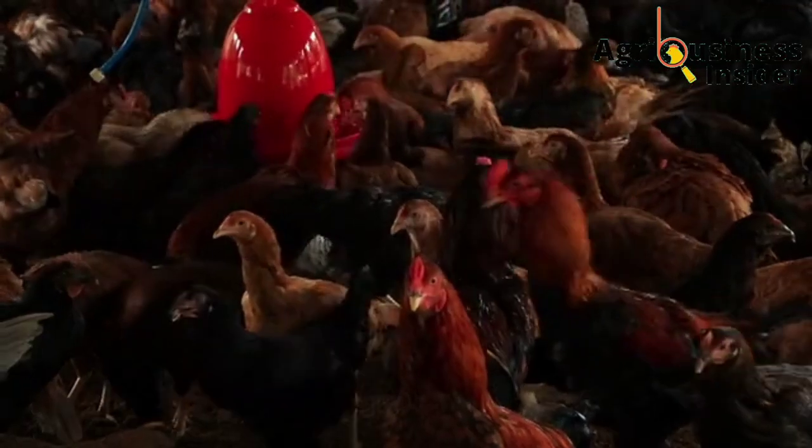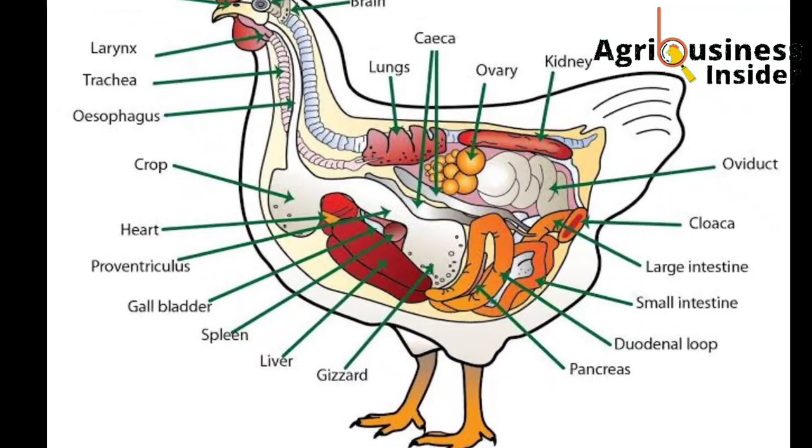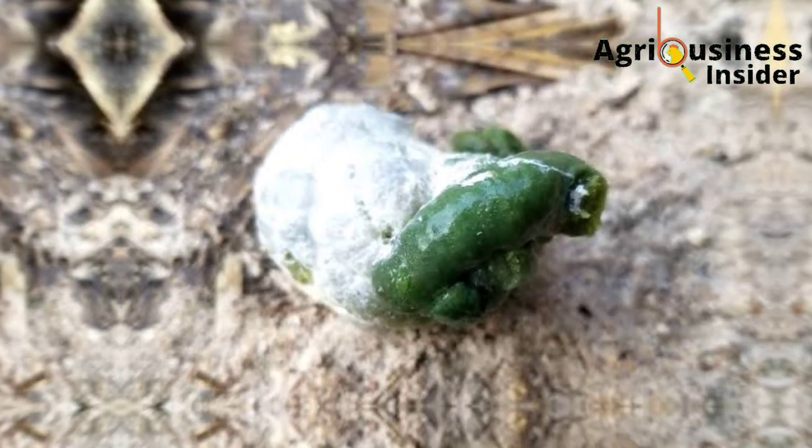Also, starvation can be a cause of greenish color in the chicken poop because of the bile juice, which is secreted from the liver. The color of this bile juice will reflect in the poop, because the bile juice is also greenish in color.